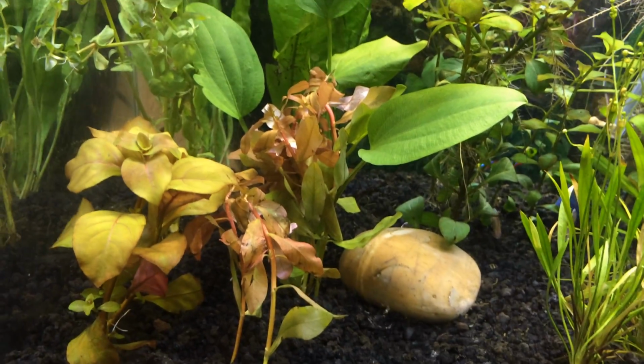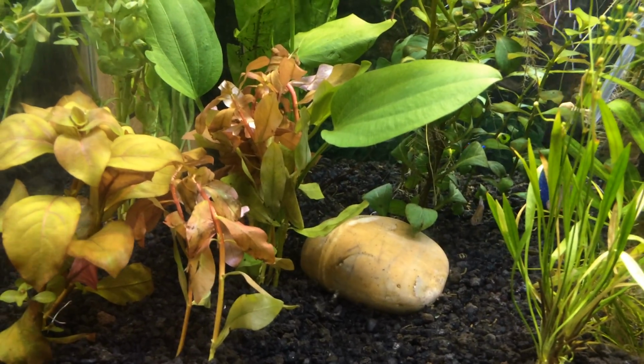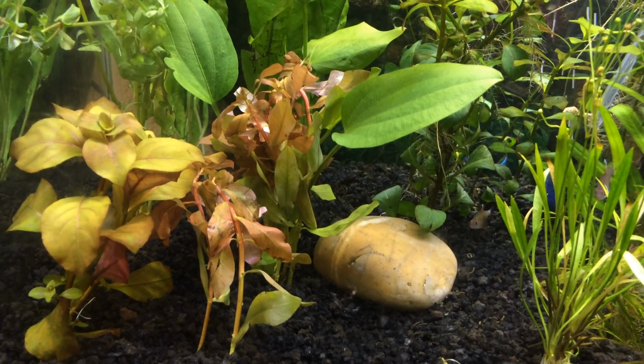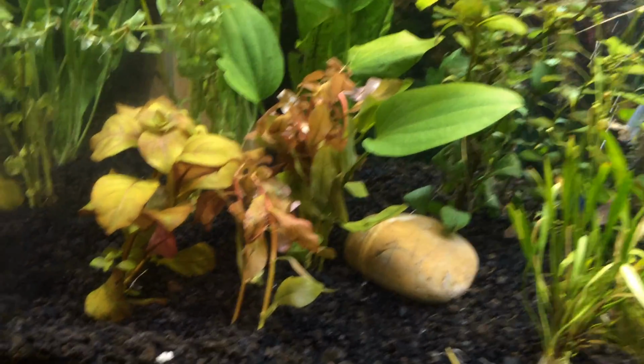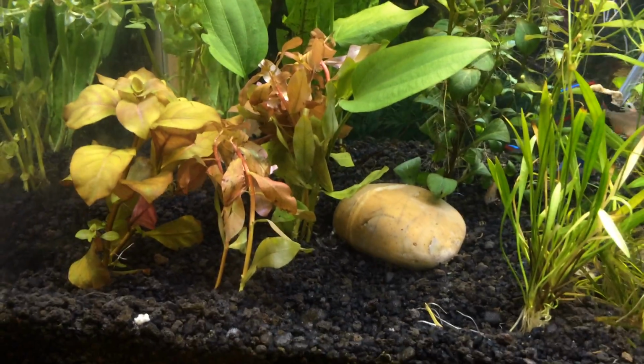These new guys right here, let's see, what's the name? Ammannia gracilis, something like that. Supposedly they're pretty hardy. My store doesn't carry them too often, but I figure what the heck, I'll buy a couple, stick them in there, see how well they do.